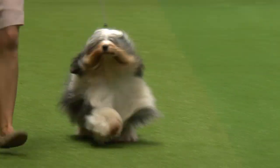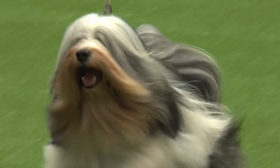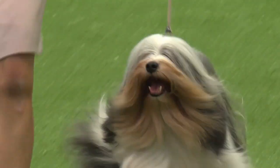So the last of our utility group finalists, this is the Tibetan Terrier.